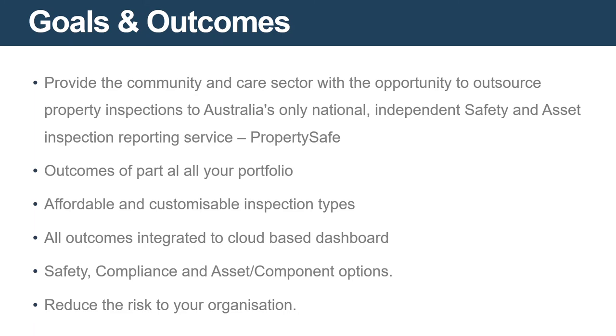We give you a dashboard to look at this. It loads up with photos and the PDF report. You can often export the results into Excel, and it also provides you a full PDF report and integration of maintenance back in as well. So it's a complete solution, whether we're doing the inspection or you're doing it yourself with our technology within our ecosystem of software solutions. We offer safety, compliance, and asset component option reports, or a mixture of all 3 or more. We've also in the past done pest inspections and a whole bunch of things.